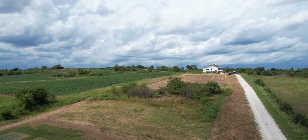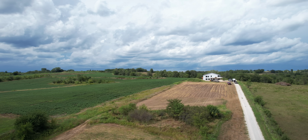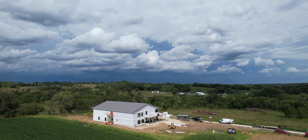Our electrician was getting ready to bury the power to the building, and our almost perfect building weather had come to an end one afternoon when a storm was about to roll through, but it's much needed rain around here.